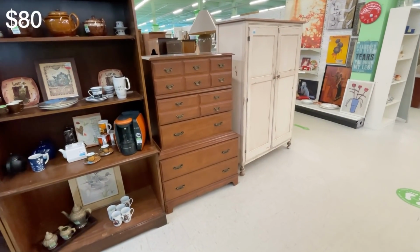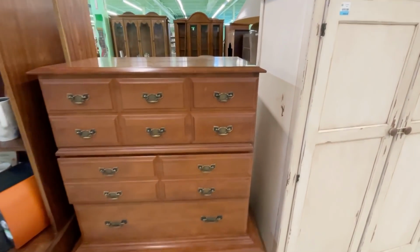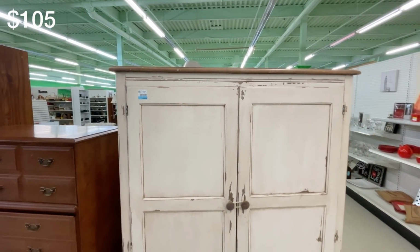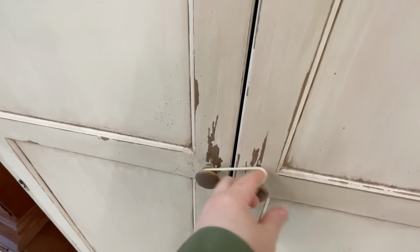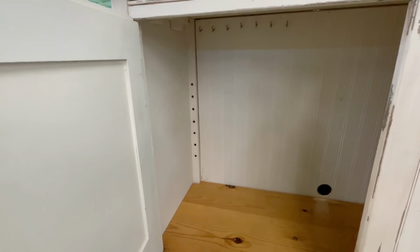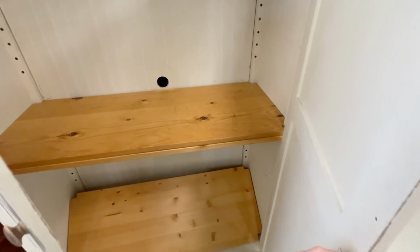This is a nice traditional chest on chest for $80. Someone with some more traditional taste will snag this up in a hurry. $105 for this cabinet is way too much. It's already got a distressed farmhouse makeover, and when I open up the doors and look on the inside, it is totally just a cheap build-it-yourself unit. It's a pass for me.